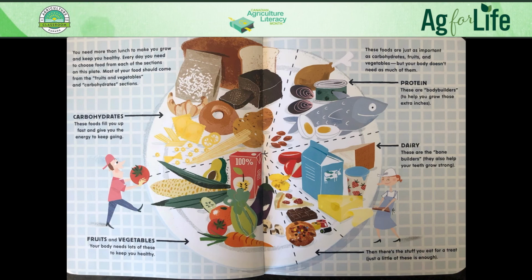Protein. These are bodybuilders to help you grow those extra inches. Dairy. These are the bone builders. They also help your teeth grow strong. Then there's the stuff you eat for a treat. Just a little of these is enough.